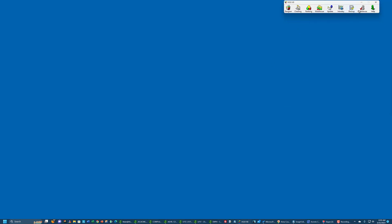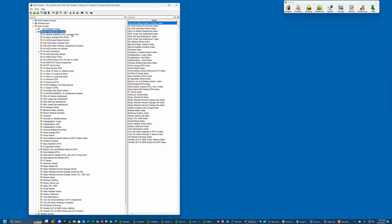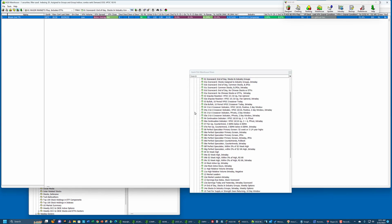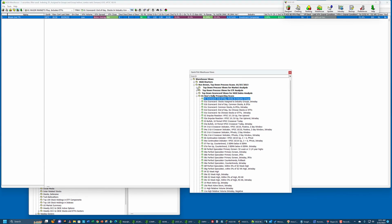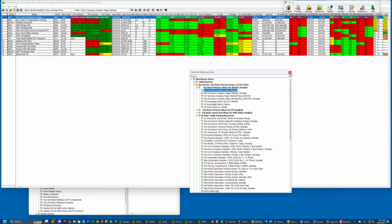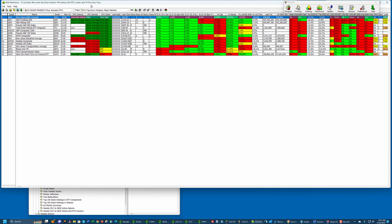Okay, I've got my main menu up here. I've got it set for always on top. Going to go into the designer. That's where I always begin. I'm going to go into my market analysis user groups. I'll click on number one, major market indexes plus. I'll click through to the warehouse view, and then I have to go to my top-down process views for market analysis. Click on that. And I'll sort on the raw combo, which sorts on the percentage price change 1 day.